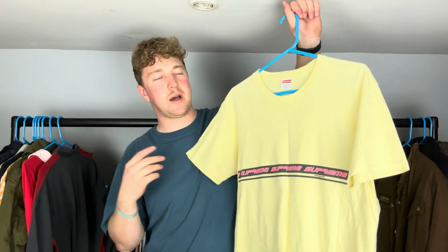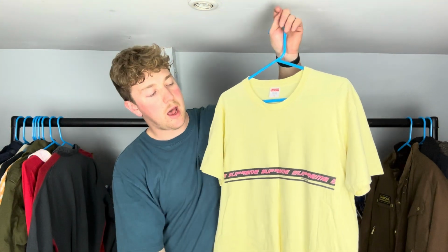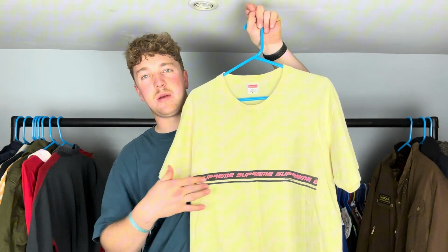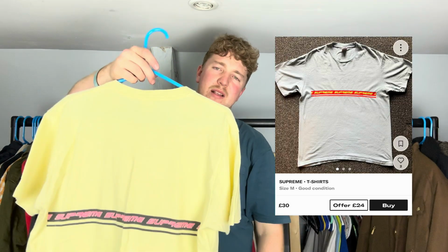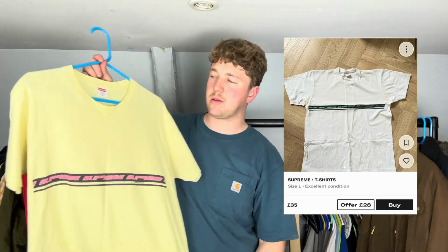Another bit of Supreme. I actually found a bit of Supreme in last week's video, so go and watch that if you haven't. Nothing too much about it. It's just got Supreme there, and it's in like a really weird sort of pastel yellow. But that was £10. Hopefully should get 30 to 40 pounds, I think, on Depop.